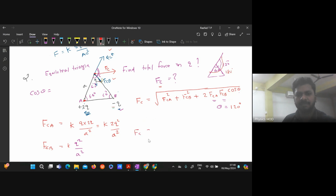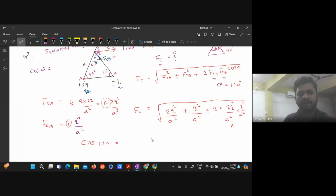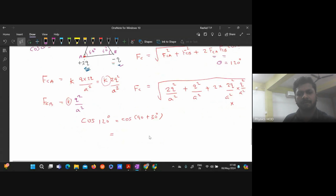That is FC is equal to. For the moment, I'll omit this K because K is common in all the terms. Just I will write FCA as 2q square by a square, plus FCB, q square by a square, plus 2 into FCA again 2q square by a square, q square by a square, into now the problem is cos 120. One can write cos 120 degree as cos(90 plus 30). That is cos A cos B minus sin A sin B.